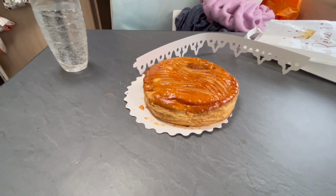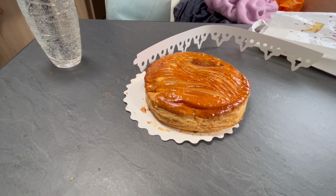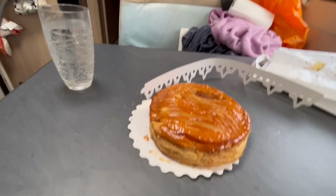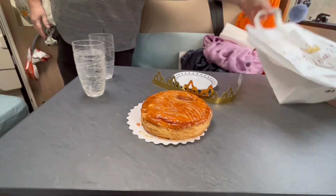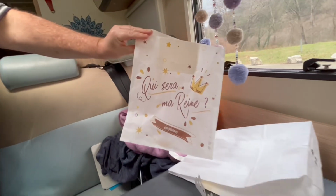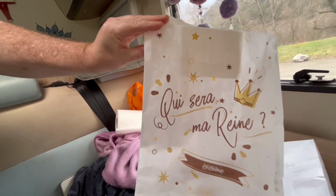But this I've just pulled into the local bakery, and this is their version. I think it's apple. It's hot and it smells amazing. But it's got marzipan in it. And we have got 3 crowns. We wear a crown with our king cake. Who will be my queen, my cake, my queen. Happy Three Kings Day.